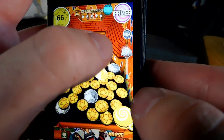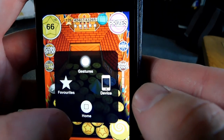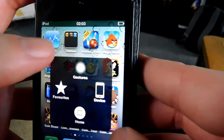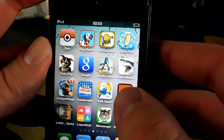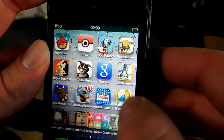I used to like playing Coin Dozer quite a lot when I was 12, 13, 14 years old, years ago. Oh, come on, why are you not getting in the way? Great, now my battery's nearly dying again. And then again, it's a really old app. Just having a good look.